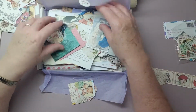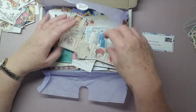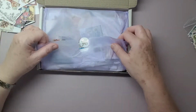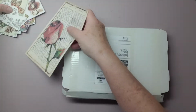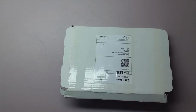I keep thinking I might book a couple of days of annual leave just to sort myself out. I think I'll need it. So look at that, and then the stamps on top. So I'm very pleased with all those. I'm going to leave these out because I can use these currently. I'll put those under there.